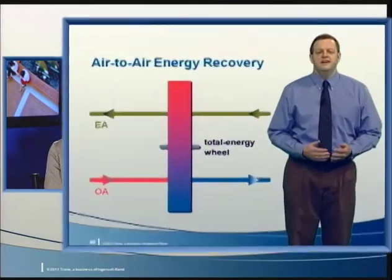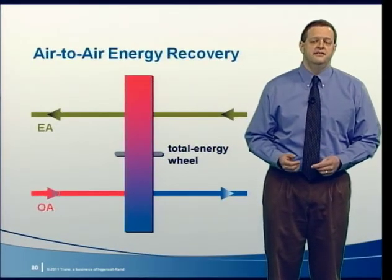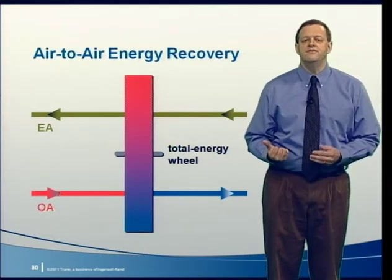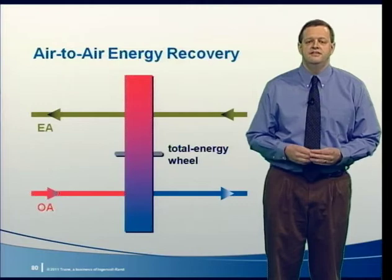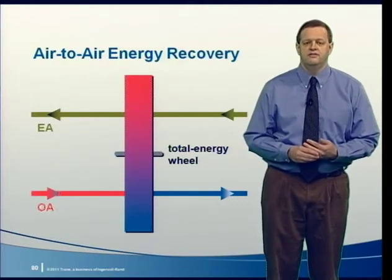Next, as Dennis mentioned earlier, air-to-air energy recovery is likely to be a part of many high-performance buildings going forward, including those that use VAV systems. Air-to-air energy recovery refers to the transfer of sensible heat or sensible heat and moisture between two airstreams. In a VAV system, the most common use is to precondition outdoor air as it enters the building for ventilation.